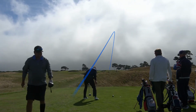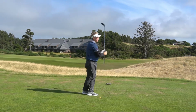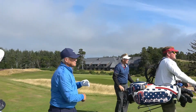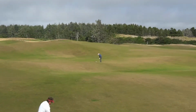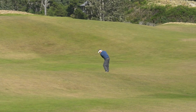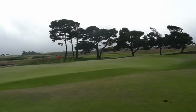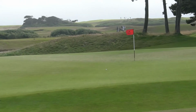Now I was wondering, should I hit the driver as far as I can up there? There's Captain Nye, the wind blowing him off balance. There's the clubhouse in the background. But anyway, here's Richie's shot in. I was thinking maybe I should lay up back to there and have a full swing in. So you're going to see, I set the camera up right here. Here's Richie's shot coming in.